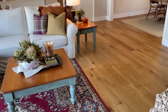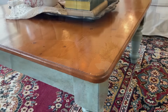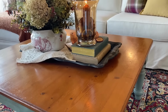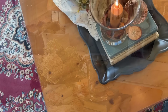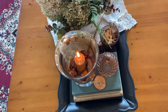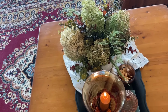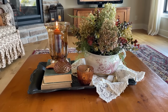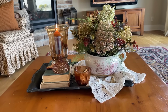Moving towards my living room, I am such a sucker for vignettes, and I definitely had to add one on my coffee table. My newfound love is red and white transferware. I got this beautiful transferware recently from Brass Armadillo, and I also went thrifting again and decided to add more elements to scream fall, and amber glass is one of them. I picked it up from Goodwill, just simply added some potpourri in there along with the candle from Hobby Lobby.